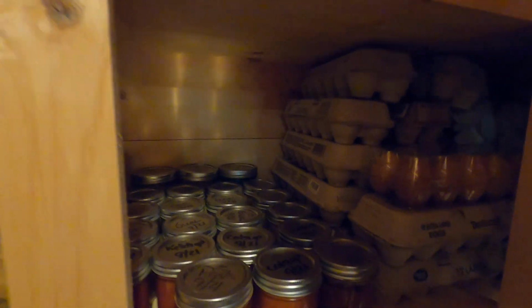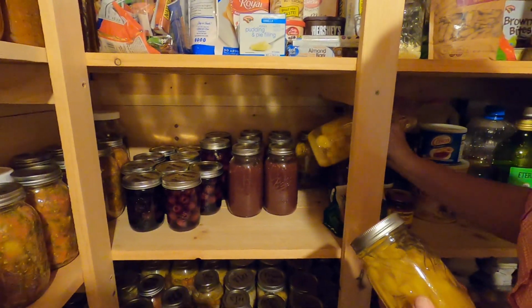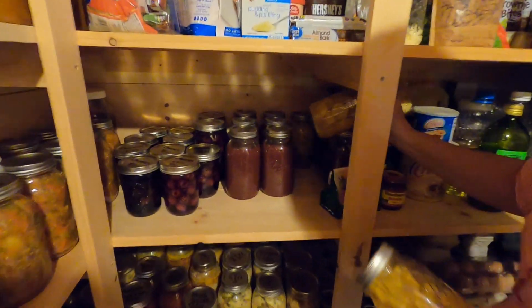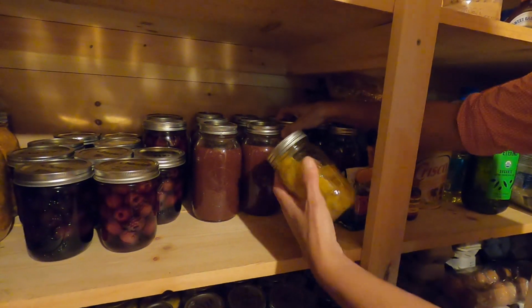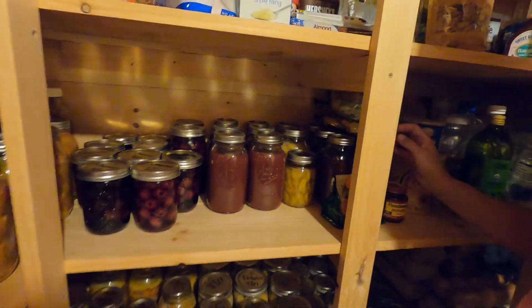And then we have peaches. We didn't get a lot from our trees. Did not produce much, but jarred up the peaches. I got 3 jars here of our peaches that we grew from our own trees. Of course, I was an amateur. I didn't do the slices just so, but it'll still work.